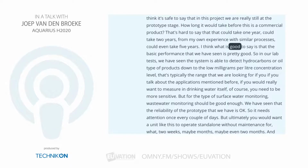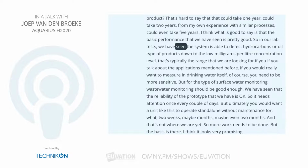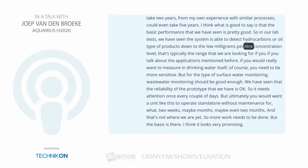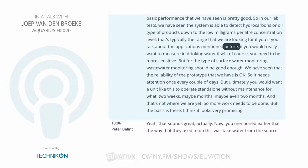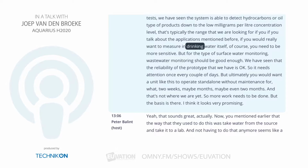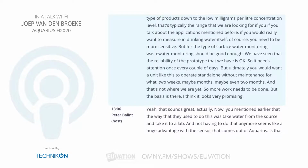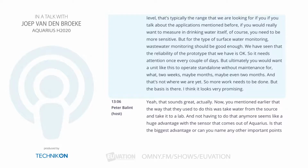I think what is good to say is that the basic performance that we have seen is pretty good. In our lab tests, we have seen the system is able to detect hydrocarbons, so oil type of products, down to the low milligram per liter concentration level. That's typically the range that we are looking for for the applications mentioned before. If you would really want to measure in drinking water itself, of course, you need to be more sensitive. But for surface water monitoring and wastewater monitoring, this should be good enough.